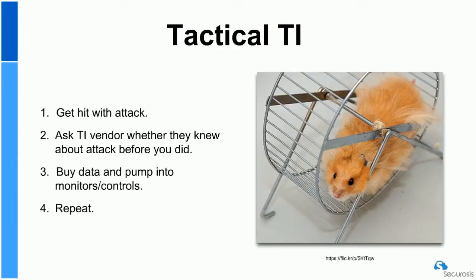So how did we get threat intelligence integrated into our general processes, right? So were you about to say something, AJ?